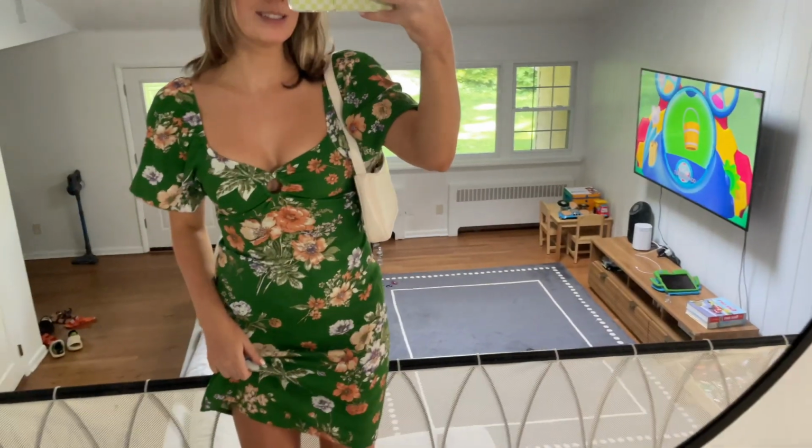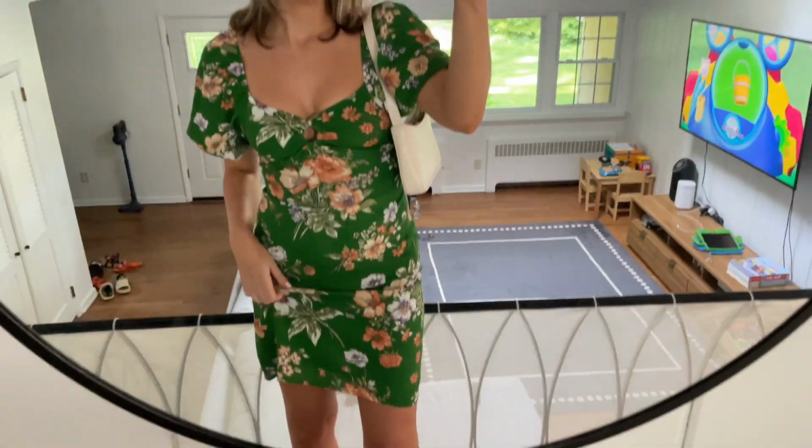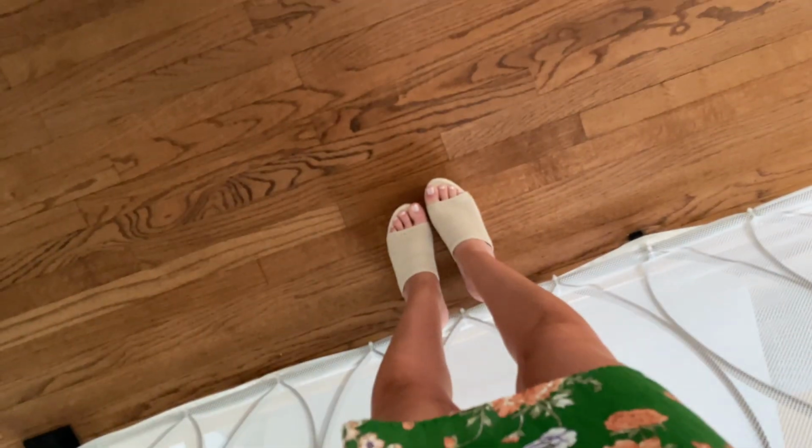But I want to show you guys what my dress looks like on. I think this is just so pretty. I cannot wait to wear it again to the baby shower in the summer because I just feel really good in this dress. So this is the dress, these are the shoes, this is the bag, and I'm going to head out.